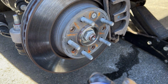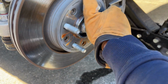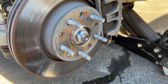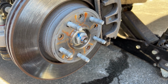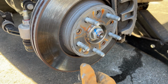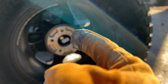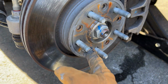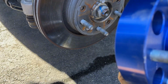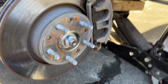We don't want to cut the factory studs, so we did this whole job just to have to end up taking them off again. But it's not the end of the world, and it's better to do it the right way than to do it the wrong way. So I'm gonna go ahead and just take all these off. I just wanted to throw this in here in case you were following along and wanted to do the same thing. Make sure that you have either the holes in your wheel that will accommodate the studs sticking out, or make sure your spacer fits flush up against your studs instead of having them stick out a little bit, because you'll run into the same issue.